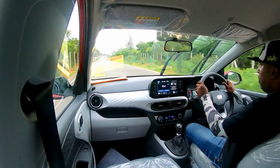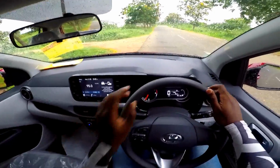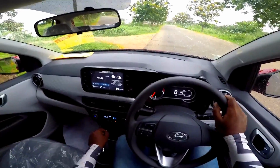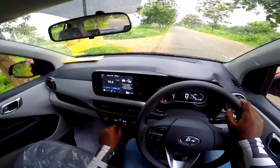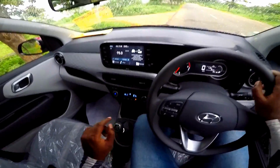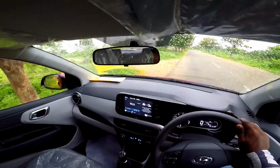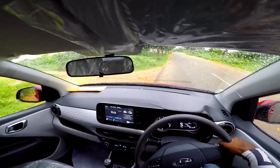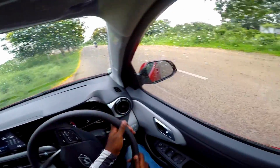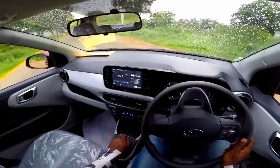Now that the theory part is over, let's go ahead with my first drive reaction of the new Grand i10 Nios. So guys, this is the 1.2-liter petrol manual, puts out 83 PS of max power and 113.75 Newton meters of max torque. We get a 5-speed gearbox. It is available in automatic as well. We have a petrol AMT as well as the diesel AMT. I'd love to review it and I'll be reviewing it once the car is available. As of now, this is what we get.